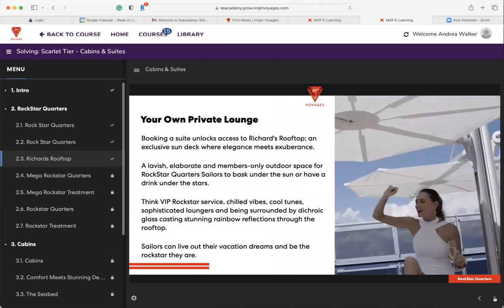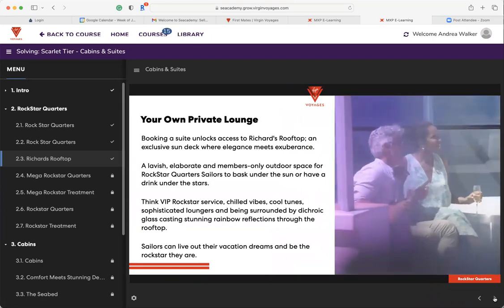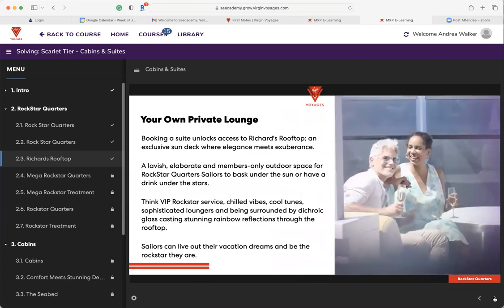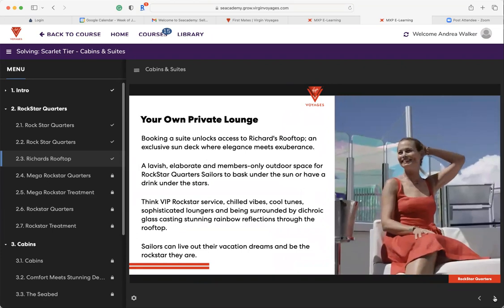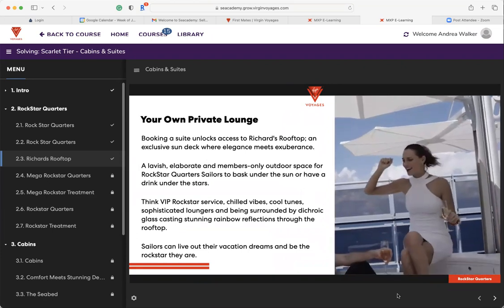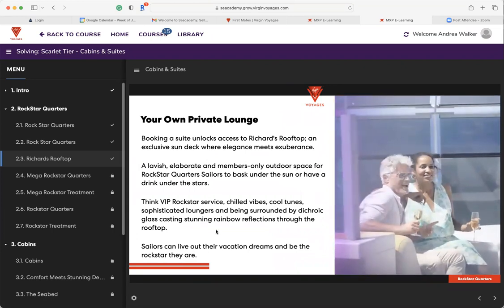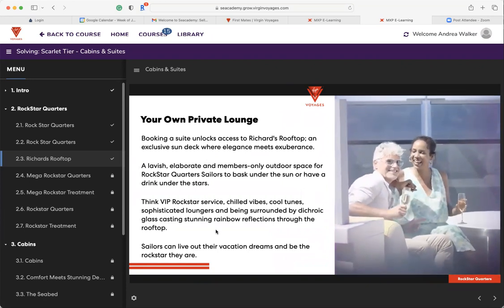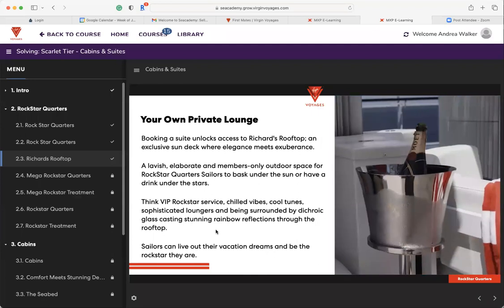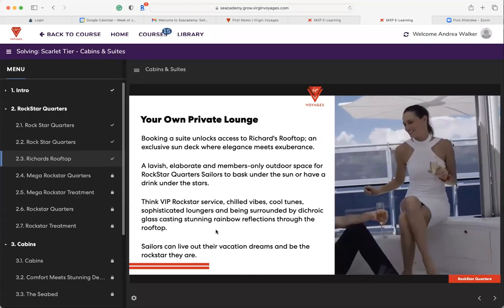Your own private lounge. Booking a suite unlocks access to Richard's rooftop, an exclusive sun deck where elegance meets exuberance. It's a lavish, elaborate, and members-only outdoor space for Rockstar quarter sailors. Think VIP Rockstar service, chilled vibes, cool tunes, sophisticated loungers, and just being surrounded by dichroic glass casting stunning rainbow reflections through the rooftop.